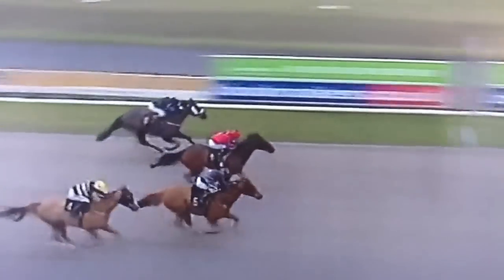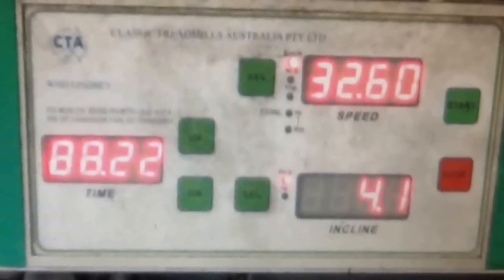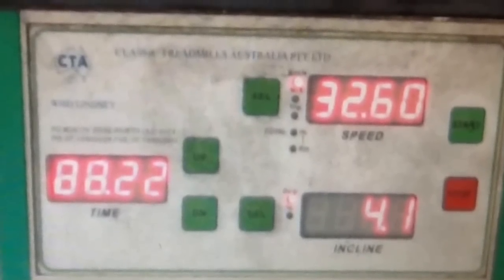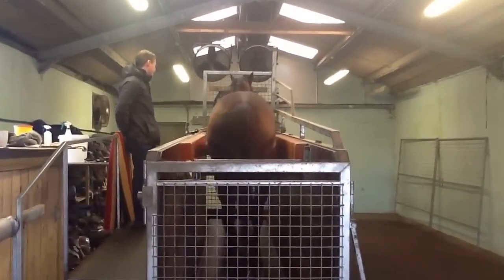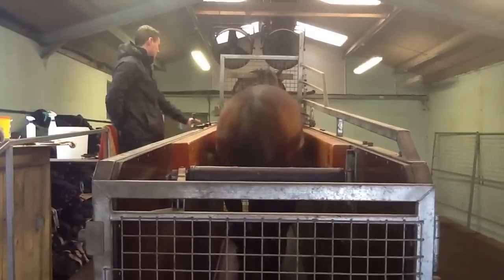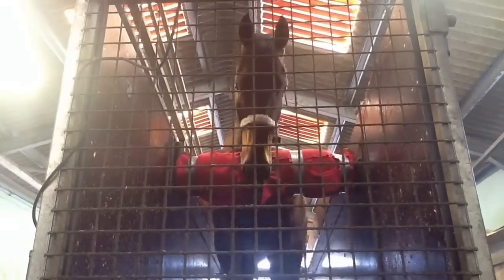So if this horse is going 40 miles an hour, how relaxed is he at that speed? Are you comfortable with a horse going full speed on a treadmill? Absolutely. It sounds hard. It's quite noisy, and it sounds like the surface is quite firm. This horse doesn't handle firm ground, so the sound is largely from the hollow nature of the treadmill. So there is an echo that you're hearing. It's not actually firm.